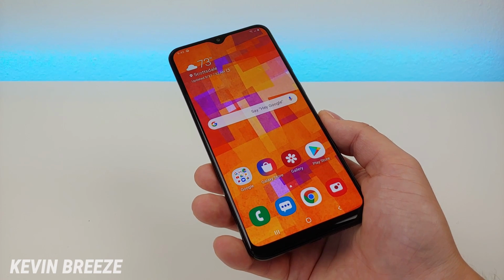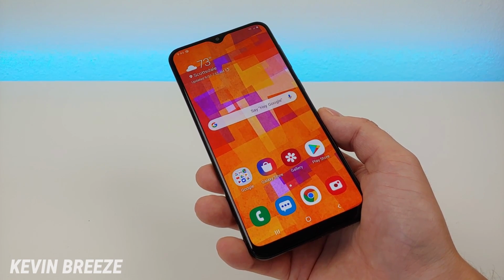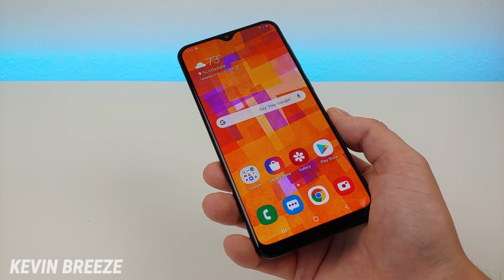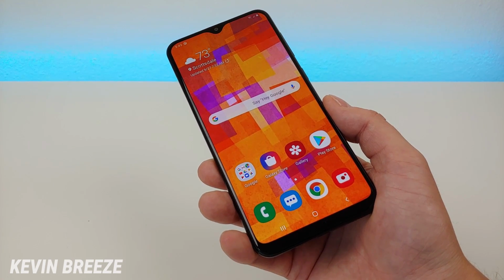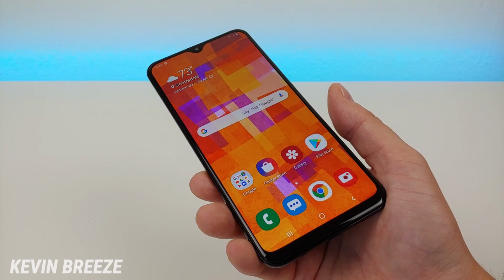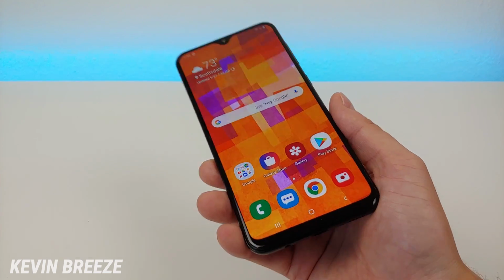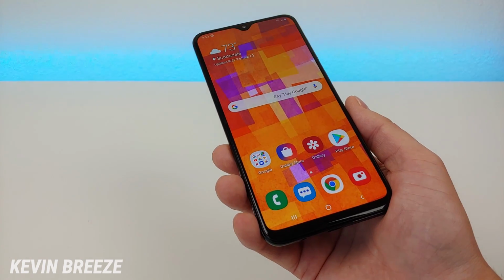Now that I've gone over my top 5 pros of the Galaxy A20, let's talk about the top 5 cons of the phone. Now I want to point out here that some of these are really nitpicking, and especially for a phone in this price range, I am very happy with all the features that we get. But of course, there's still room for improvements, and maybe for the sequel to this phone that we probably will get sometime next year, I'd like to see some of these implemented.